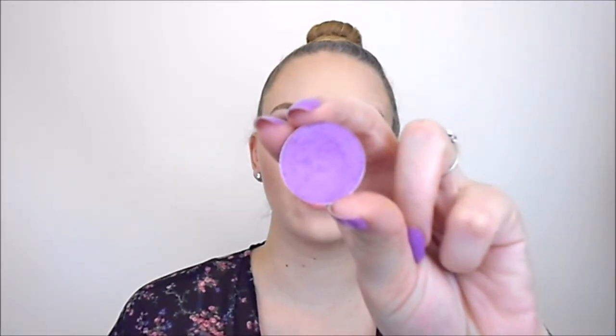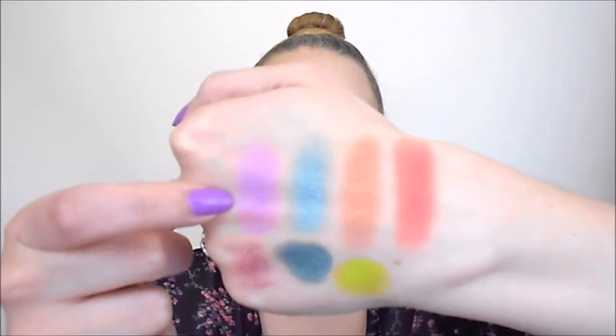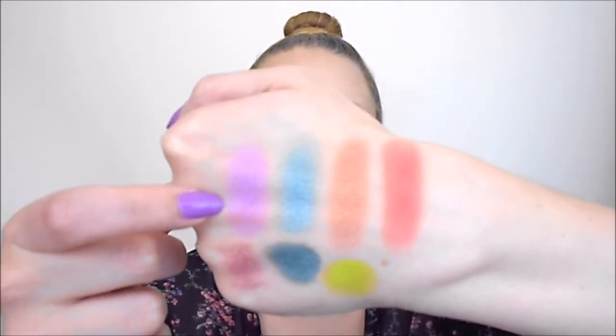My first shadow is MAC Stars and Rockets, which is described as a warm lavender with a blue flash, and this is a Volux Pearl finish. Here is a swatch of MAC Stars and Rockets.